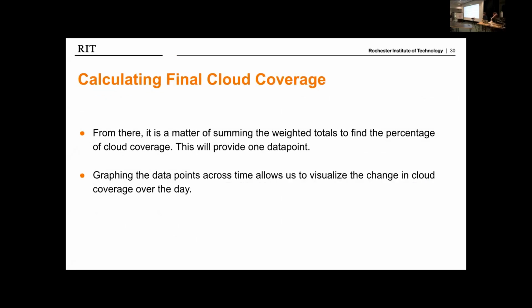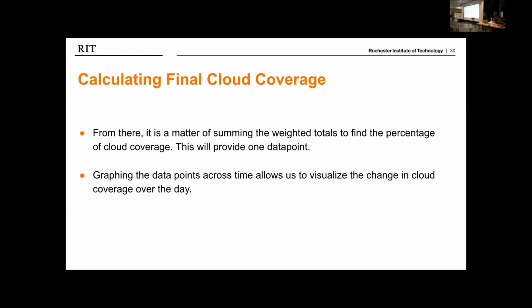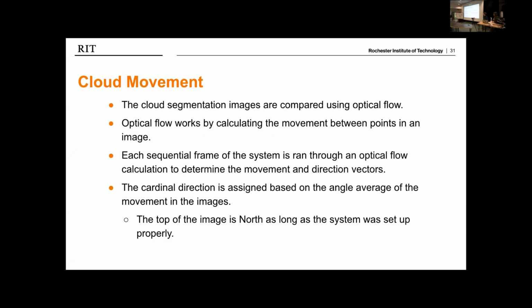So calculating the actual final cloud coverage, we remove each of our masks as necessary. We then determine what the actual potential pixel max would be, and then just make that a simple percentage after applying the weighted mask. So we end up graphing this data as individual data points over time, and that allows us to visualize the cloud movement, the cloud direction of movement, and the cloud percentage over time.